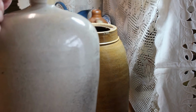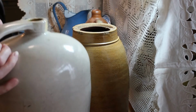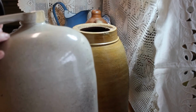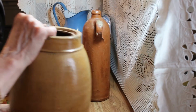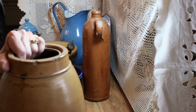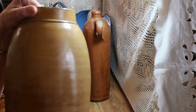I got this early stoneware jug. This has the rounded edges. It's very, very nice, in very good condition. Gray colored salt glazed jug. I'm going to set this one down. Then I got this large crock, and this has that beautiful yellow tone to it, which again goes very well with yellowware pieces and your primitives. I love the shades that you see on this one.